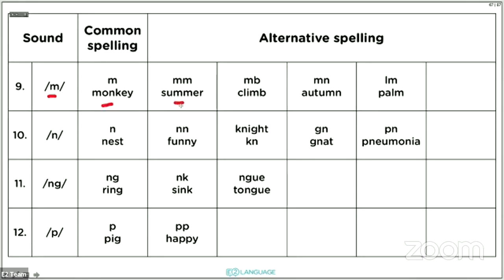Monkey, summer, climb, autumn, palm. M. Next one, N.